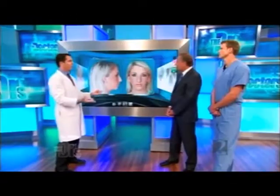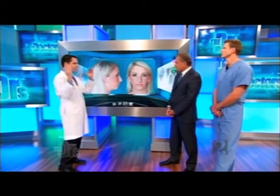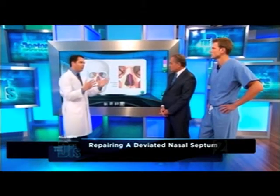She not only had a deviation of her septum, but she had what we call valve collapse, where the cartilages are sitting too close to the septum. We take out a portion of that, but it's real important to leave enough structure in there so that her nose doesn't collapse.